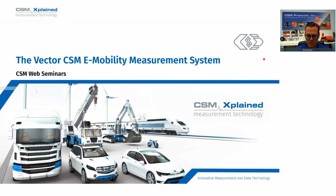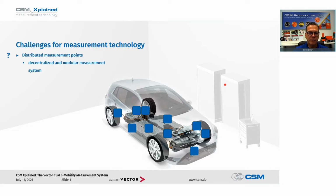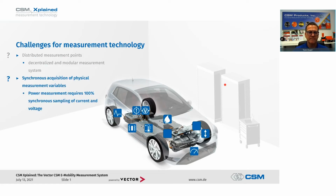So let's get started here with the first activity being some of the challenges for measurement technology coming into e-mobility. One of the first things we really need to ask ourselves as instrumentation and test engineers is really, where are the measurement points? Things have moved around the vehicle. They're no longer just in the engine box, okay? The powertrain system, the battery pack, everything is more distributed in a skateboard form or throughout the vehicle, which really leads to more decentralized and localized measurement and being able to take measurement at those various places.